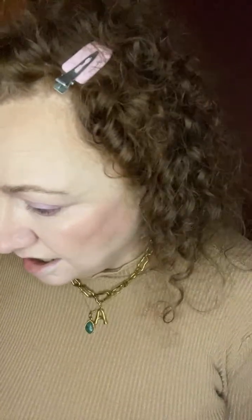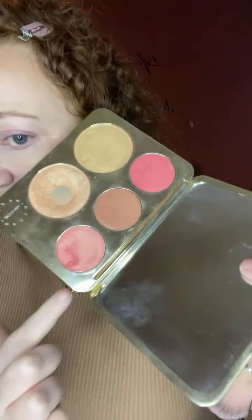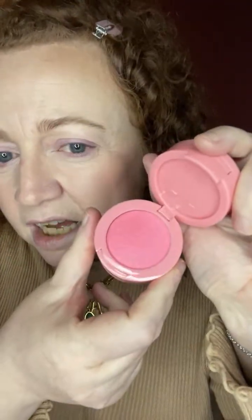Right, what am I doing for blush? Am I doing something out of here? When I say here, I mean the Jaclyn Hill palette. Because I don't have a lot of pink blushes here. I've got this one, which has got these two in. And then I've got this Morphe 2, which I used yesterday. And that's lovely, but I used it yesterday, so I don't really want to be using it again today.